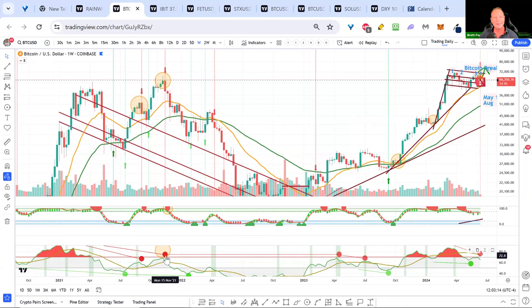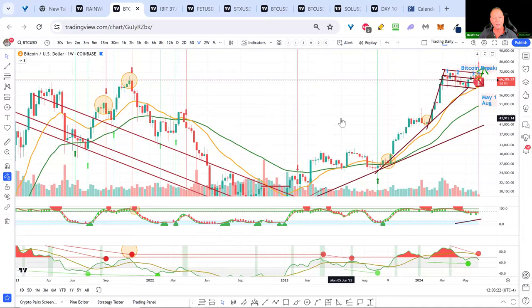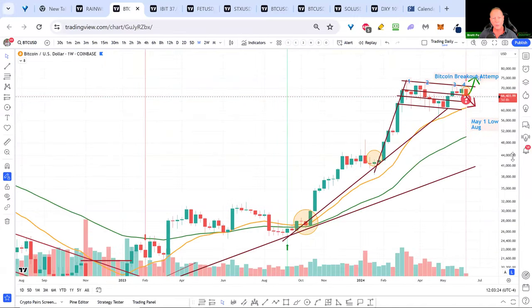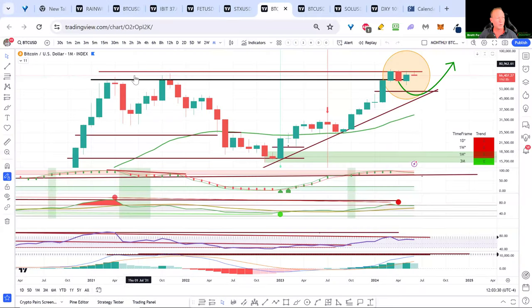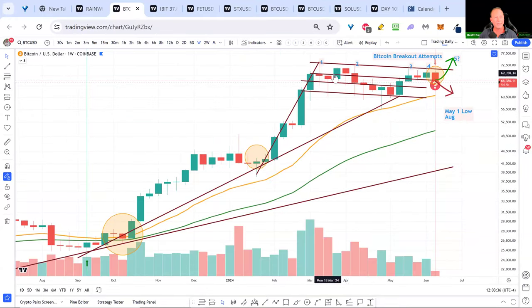I was just on a very interesting call with a cycle trader. Stay tuned, we're going to be doing some more work with this person. But he said that according to his cycle theory, which I wish we had talked about last week, he had a high on Bitcoin right back here. This is a monthly chart. It was right around May 11th, he said, which would have been right back in here. So guys, it's looking very ominous here.